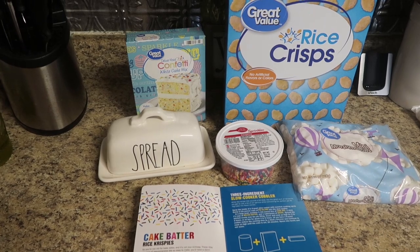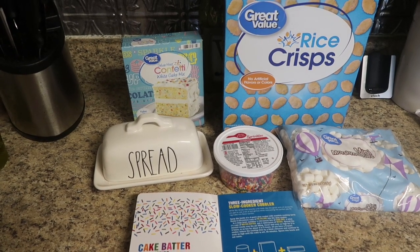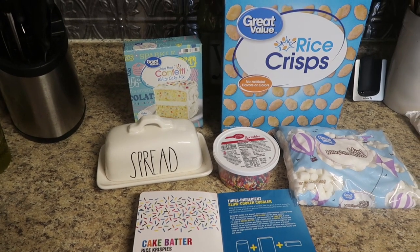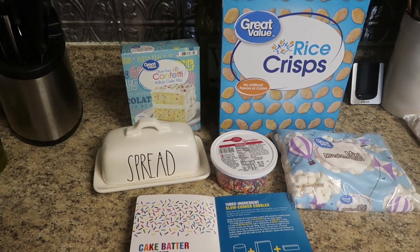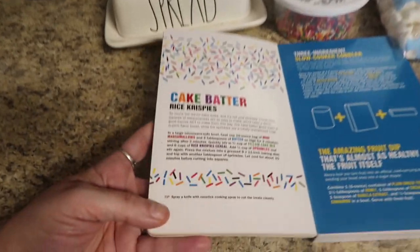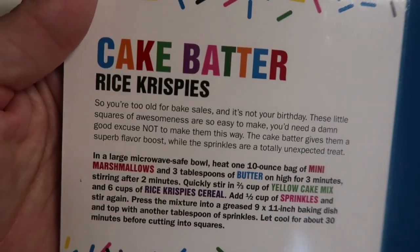All right. This I'm totally excited to share, you guys, because I've made Rice Krispie treats like a million times over. I feel like, haven't we all, right? But this was a switch to the common Rice Krispie treat. So this says cake batter Rice Krispies.